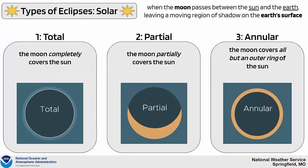There are actually two main types of eclipses, solar and lunar. We'll touch on lunar eclipses in a moment. Solar eclipses are what most people typically think of when talking about eclipses, when the moon passes between the Earth and the sun, and a shadow is cast on the Earth by the moon. The two main phases of an eclipse are partial and total.